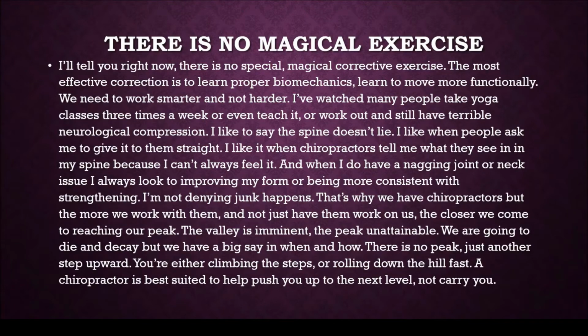And what I also found out there, I was looking for the magical exercise, looking for the magical adjustment. There is no magical exercise. There's no magical adjustment. I'm sorry, I'll tell you right now. The most effective correction is to learn proper biomechanics. Learn to move more functionally. We need to work smarter, but not harder.